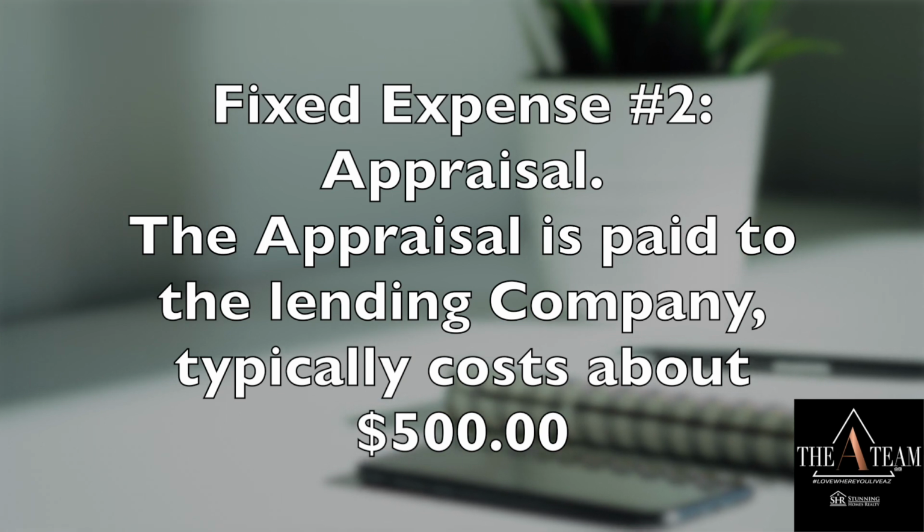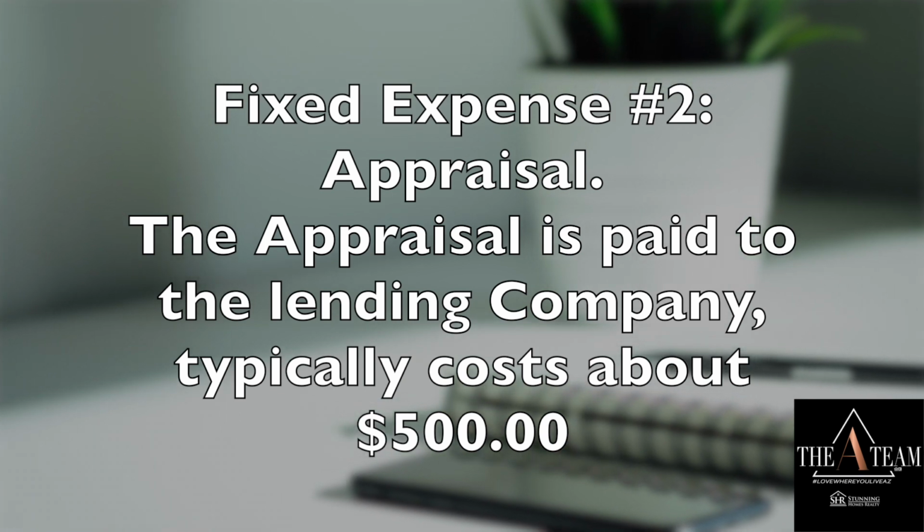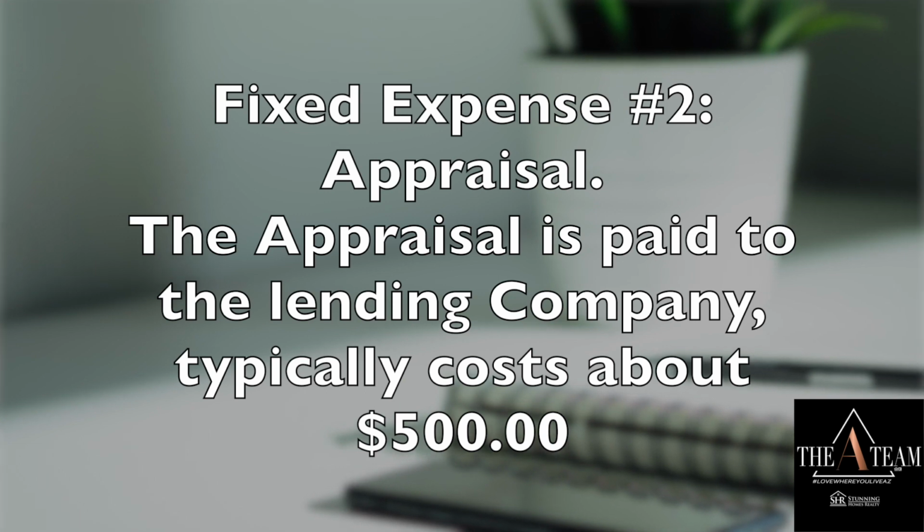The other fixed expense will be the appraisal. This is typically paid to the lender, and the average cost of an appraisal is about $500. The appraiser comes out and gives you their opinion based on the price of the house, to make sure that you're buying it at market value. If the seller is asking $400,000, it's actually worth $400,000 and not $200,000. So those two expenses are your fixed rates.